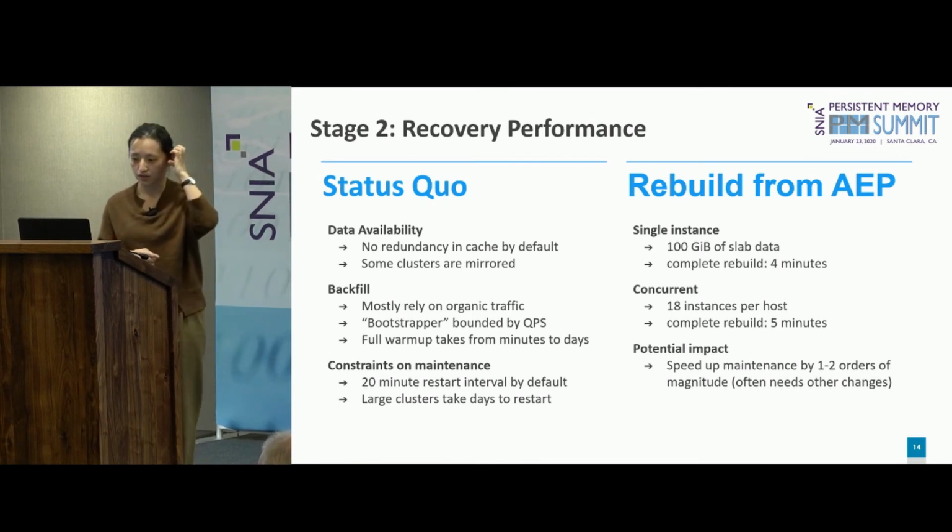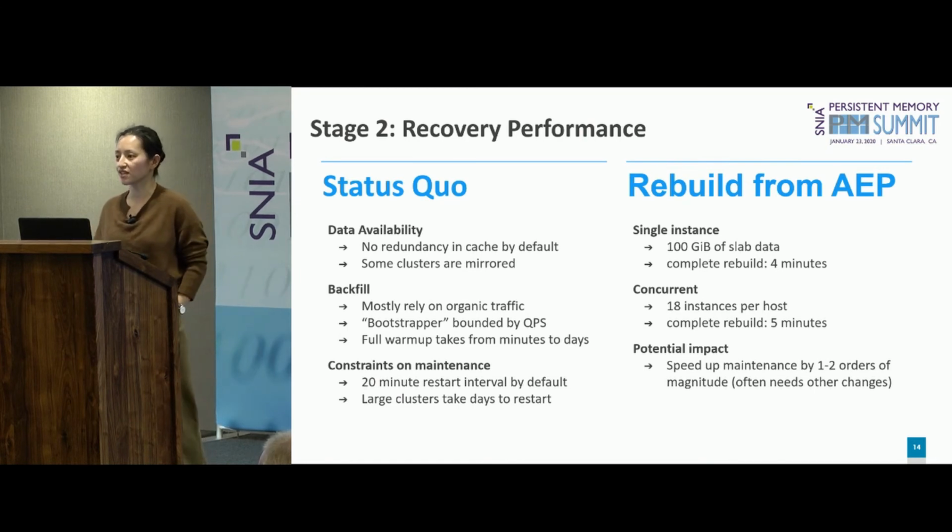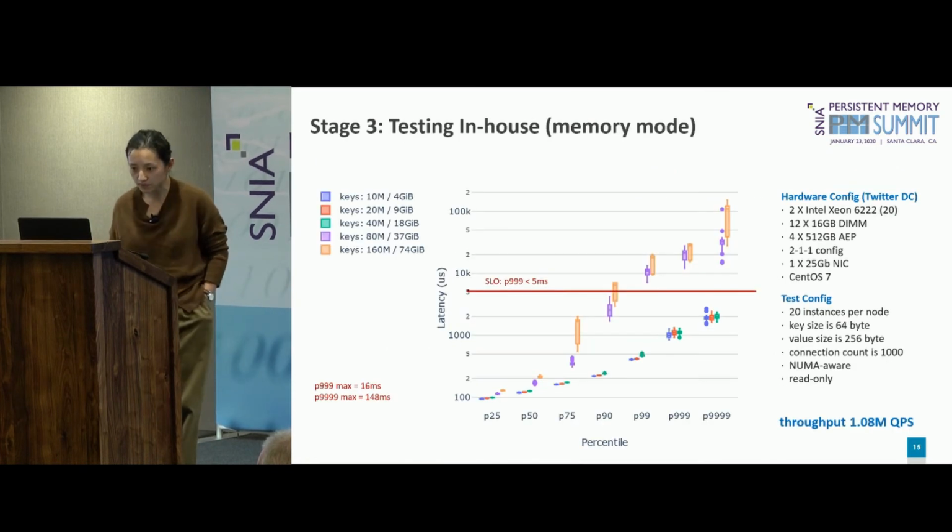Keep that in mind. So we believe there are a lot of other changes that need to happen before we can turn on the beast of loading from persistent media into production. But I think the raw numbers are supportive of us having some benefit for cache by putting data on persistent memory.